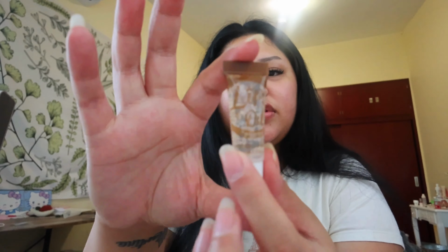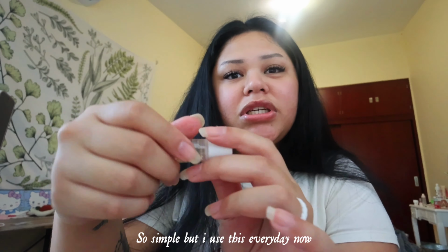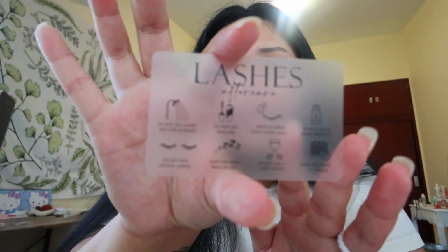She gave this little lip gloss. I really like it. I'm actually using it right now and it feels really nice. And then this cute little lash card. And then that's everything that came in that bag. And this was my first time going to her, but it was such a good experience. And just the vibes, if that makes sense, were really good. She had a really good personality. And I'm definitely gonna be going back to her for sure.